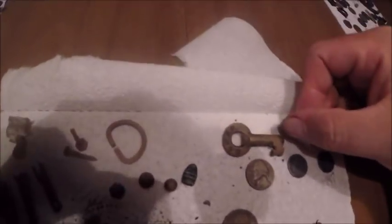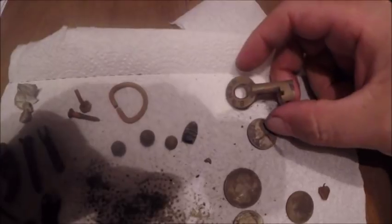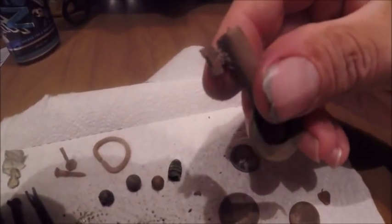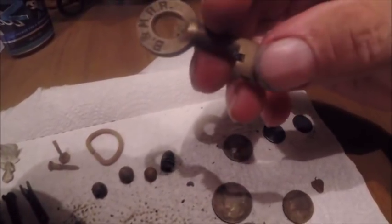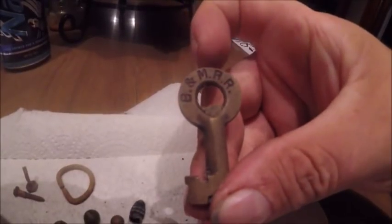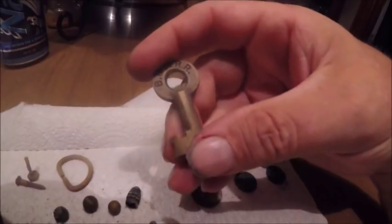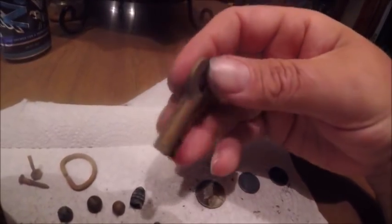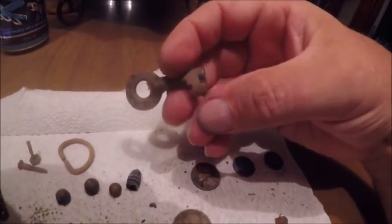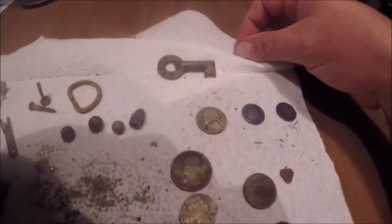Find of the day, and I've got to tell you, this is probably one of my best collectibles I've ever found. It's a key. It's a funny looking key. At first I thought it was just a safety deposit box key, and then when I cleaned off the end, it says B&M Railroad Company. So this is a very old railroad key, and I think that's really cool as a collectible. That's pretty neat.